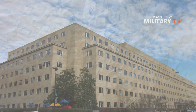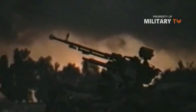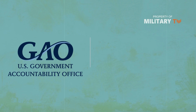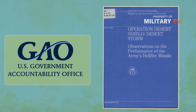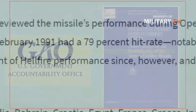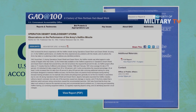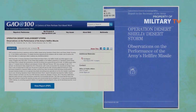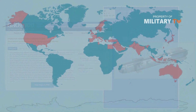In 1992, the Government Accountability Office reviewed the missile's performance during Operations Desert Storm and Desert Shield. The GAO found that Hellfires fired between October 1990 and February 1991 had a 79% hit rate, notably under the Army's 90% requirement. The GAO has not conducted a publicly available assessment of Hellfire performance since, however, and only the older AGM-114A and C missiles were used in Desert Storm and Desert Shield.